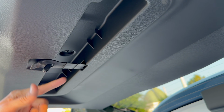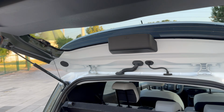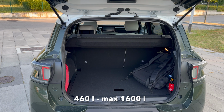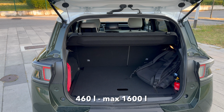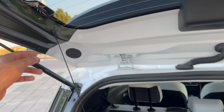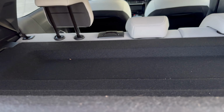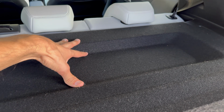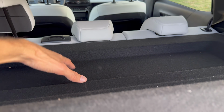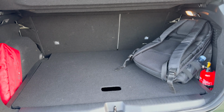Here you can put an emergency triangle. You have on both sides pull to close, and we have a very spacious cargo space. This is 460 liters of cargo space, 1,600 liters if you knock down the seats in this 5-seat configuration. Now you can see these. You can take them out, so you can remove this top shelf. So you can see it's 2 parts. This is flat, this one goes up and down, and you can put like a longer umbrella here, so a very useful top shelf.